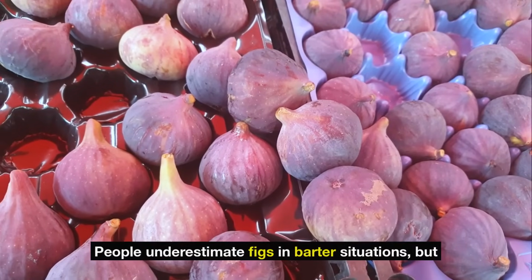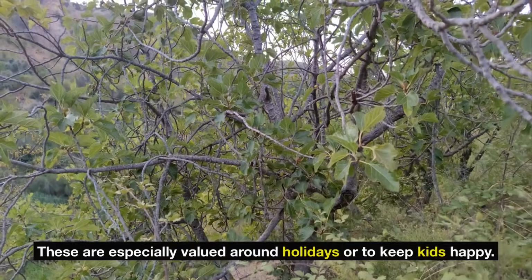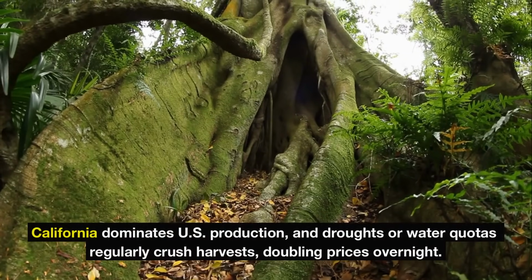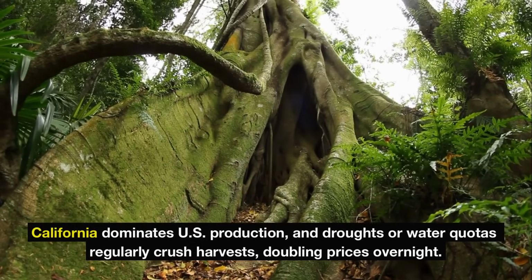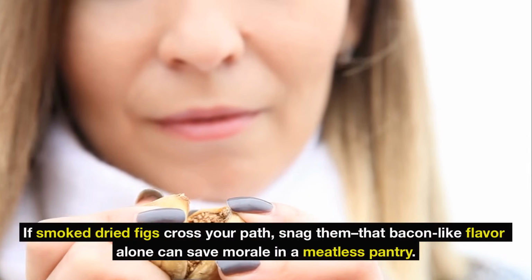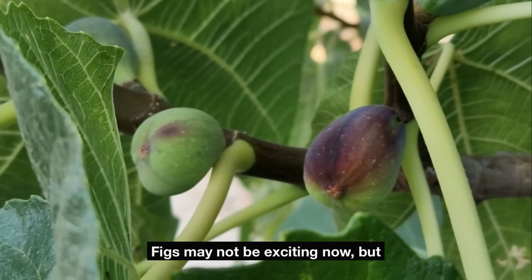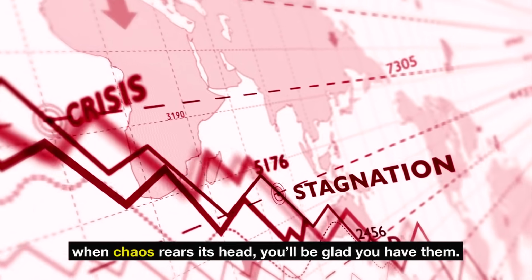People underestimate figs in barter situations, but sweet cravings are real. These are especially valued around holidays or to keep kids happy. Fig supply is vulnerable too. California dominates U.S. production, and droughts or water quotas regularly crush harvests, doubling prices overnight. If smoked dried figs cross your path, snag them. That bacon-like flavor alone can save morale in a meatless pantry. Figs may not be exciting now, but when chaos rears its head, you'll be glad you have them.